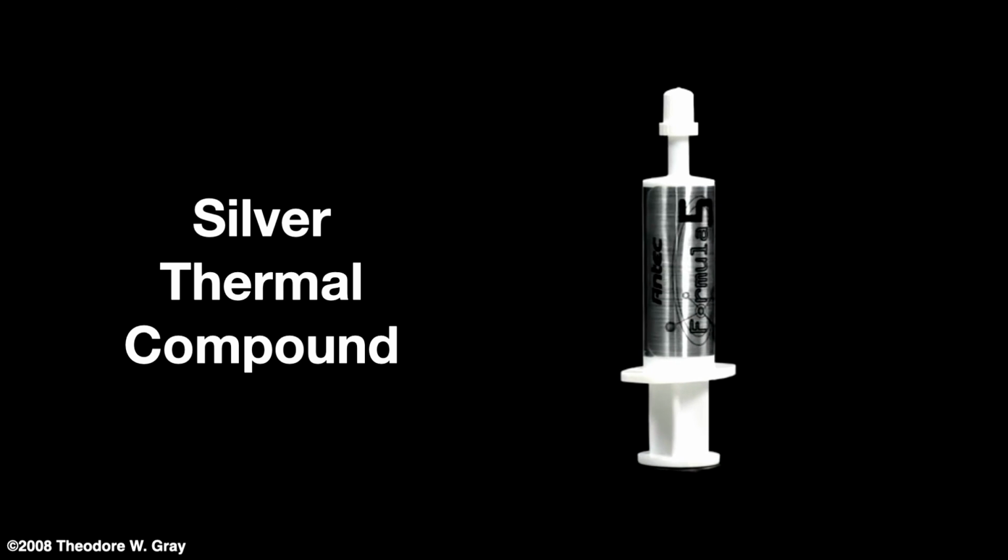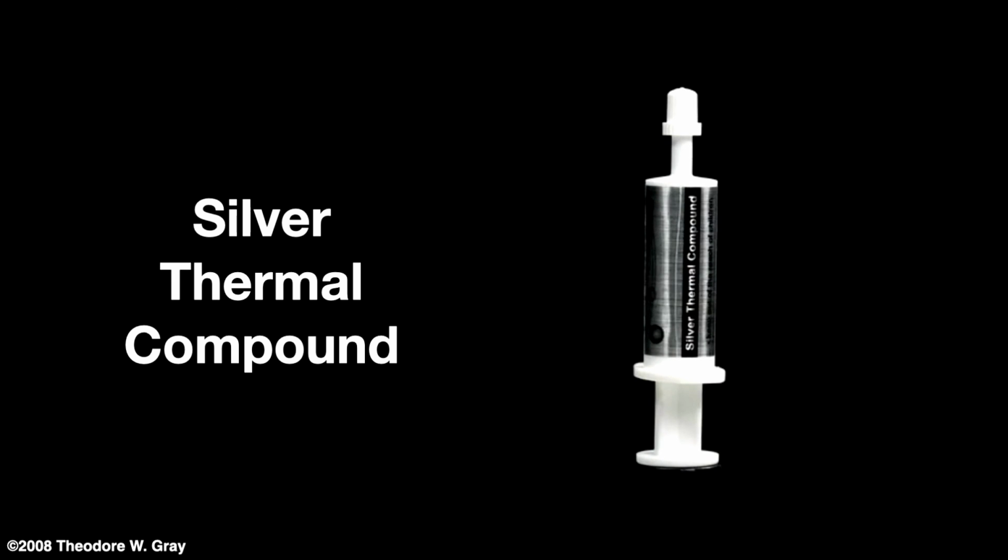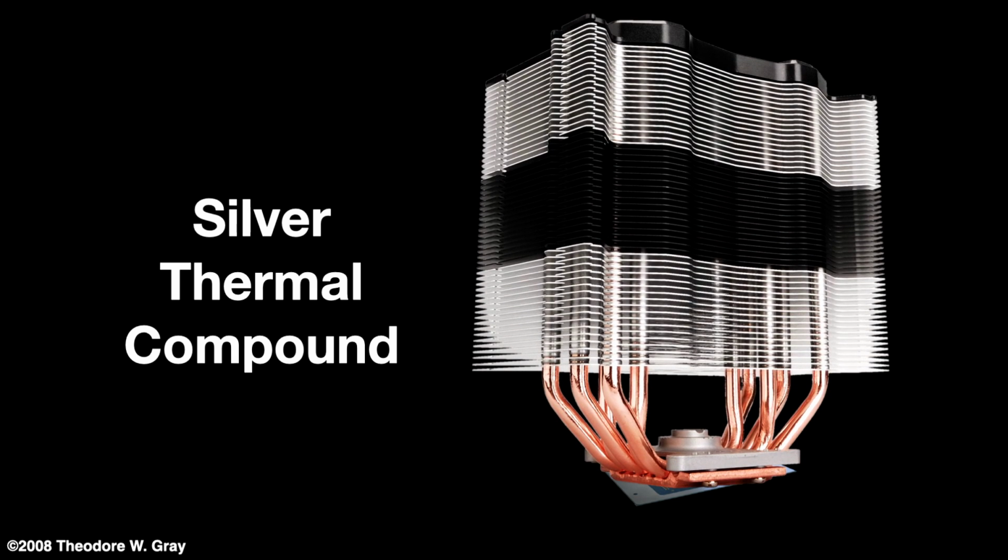This silver paste in the syringe here is just silver powder in a grease carrier. They spread this between the top of a CPU chip and the heat sink. Here you see the CPU and the heat sink. The paste efficiently conducts the heat away from the CPU and into the heat sink, where the heat is moved to the air by the large area of the heat sink fins, which are fan ventilated.